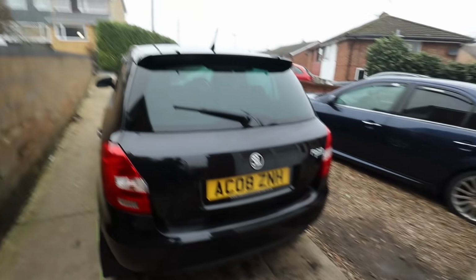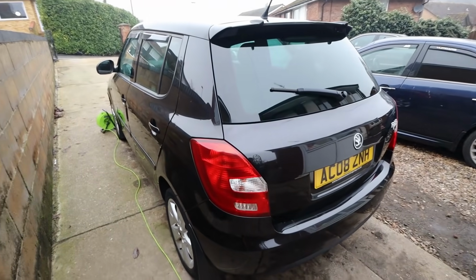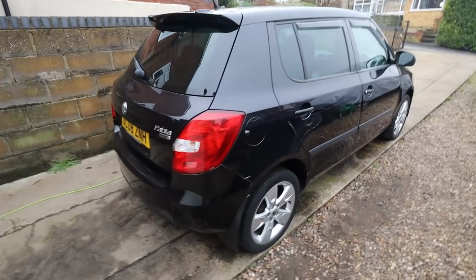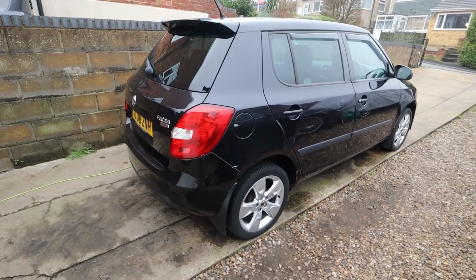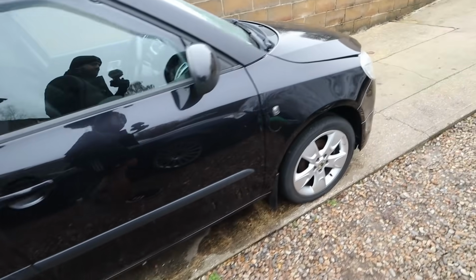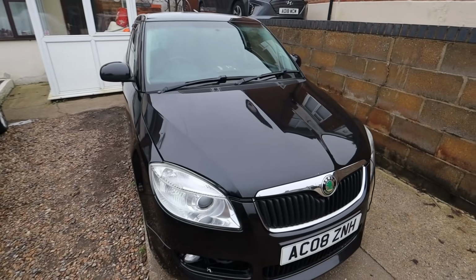I'll just give you a quick look around it now. Now that it's been waxed, you can see we've got a bit of depth and definition into the paint. That black is starting to shine more than it did. It looks a bit better. As you can see, I'm pretty happy with it. See, that bonnet's got a nice reflection on it now.